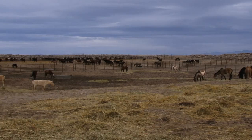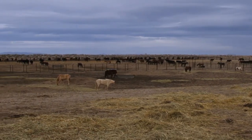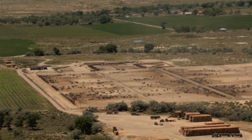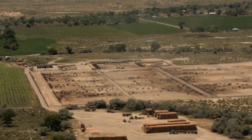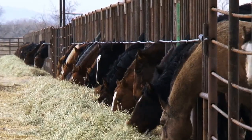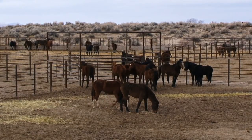This facility sits on about 160 acres. It has the capacity for about 3,000 animals. We have 30 large holding pens. Each pen is 70,000 square feet, and 100 animals can fit in each pen. So of the 30 pens, we can put up to 3,000 animals in this facility if we need to.